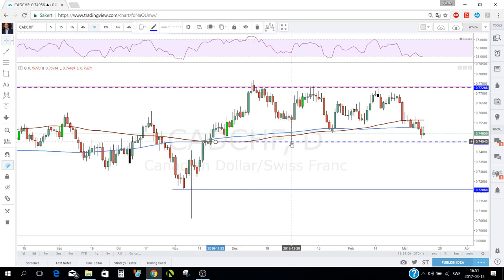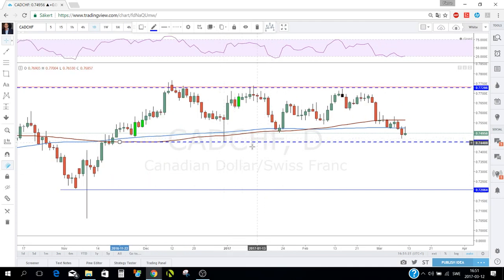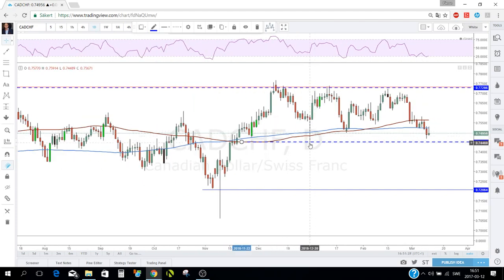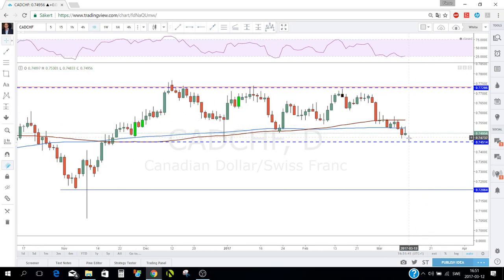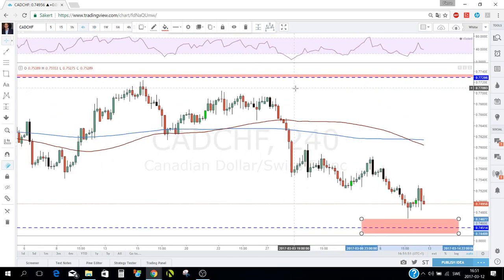gonna look extra at the 0.7450 area to see if it's gonna act as support, because it happens a lot of the time when you have a pin bar of this size. I would say 90% of the time the end of it is gonna act as good support. So I am looking for a short-term bounce from this area down here, but I'm a little bit unclear if it's gonna hold or not. So I will be very careful at this level.